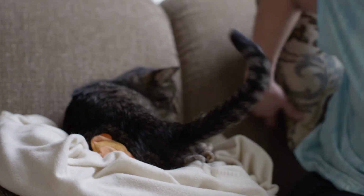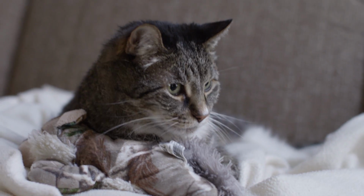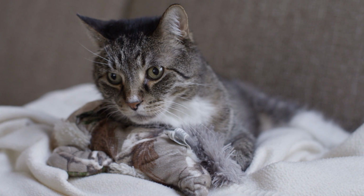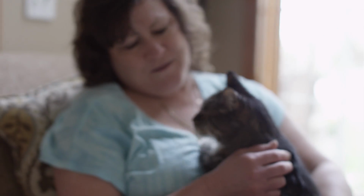His healing was great. I mean, he did really well. So we'd taken him up for a checkup with Dr. Jackson, and he was recovering really well. The hardest part was to get him to eat. He was in a cage for a while down here in the living room, and I slept by him for probably a month on a mattress on the living room floor, so I was there.